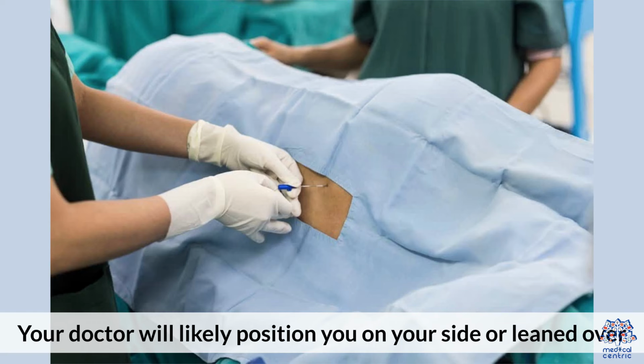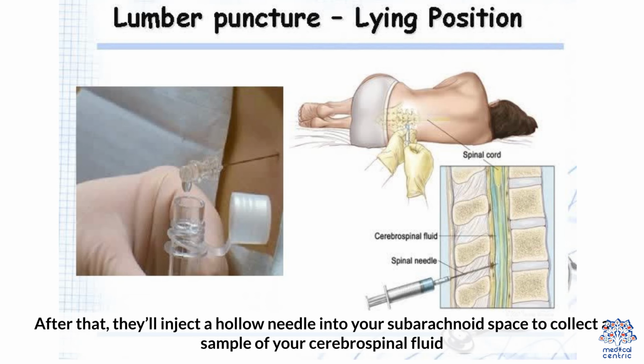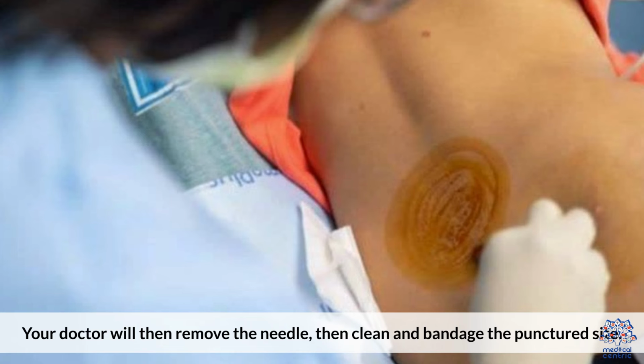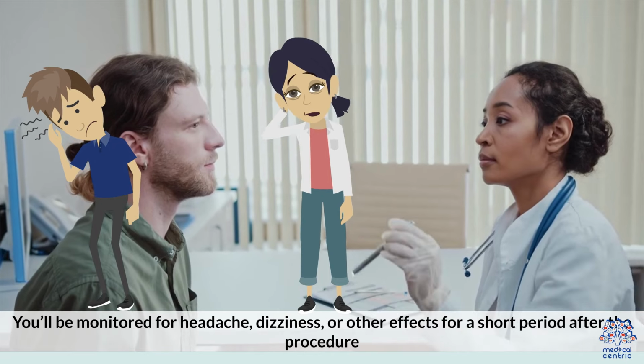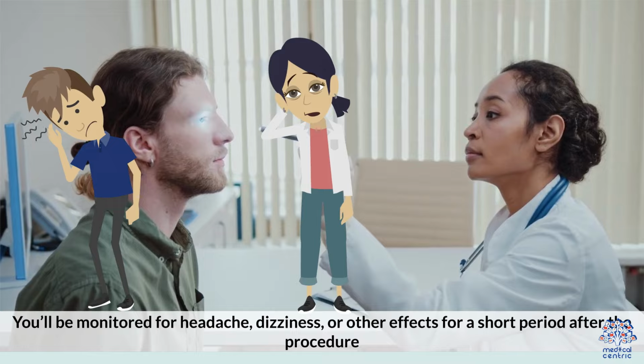Your doctor will likely position you on your side or leaning over. Then they'll clean your back with an antiseptic solution to reduce your risk of infection. After that, they'll inject a hollow needle into your subarachnoid space to collect a sample of your cerebrospinal fluid. At this point, you might feel some pressure. Your doctor will then remove the needle, then clean and bandage the punctured site. You'll be monitored for headache, dizziness, or other effects for a short period after the procedure.